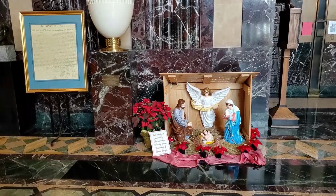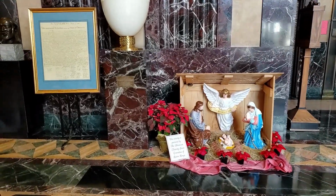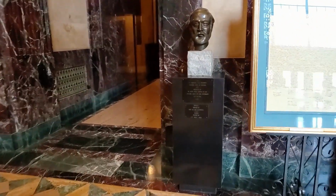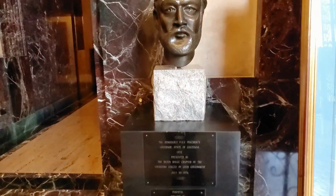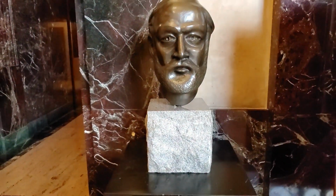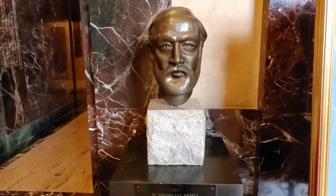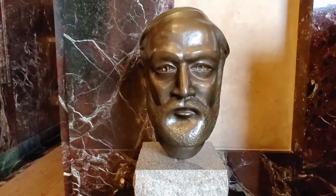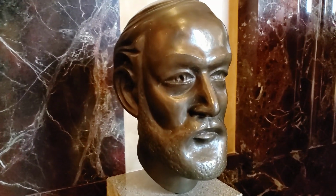Here's some more of the entranceway, the foyer area. Some Christmas stuff. A cool bust of somebody. Honorable PBS Pinchback, Governor, State of Louisiana, 1872. That's cool. Donated 1976. Wow.